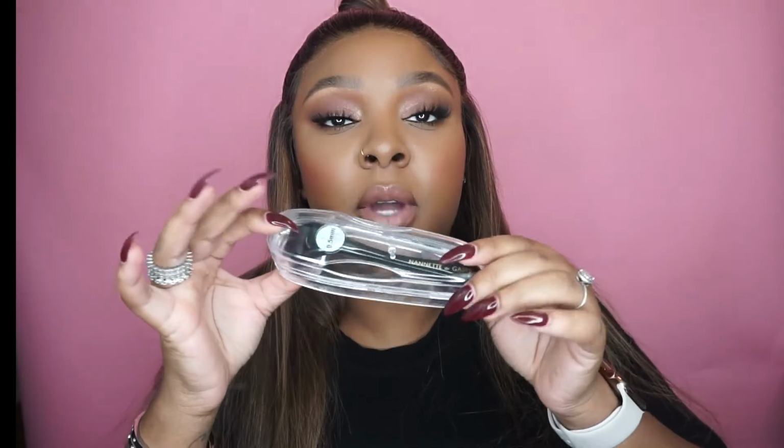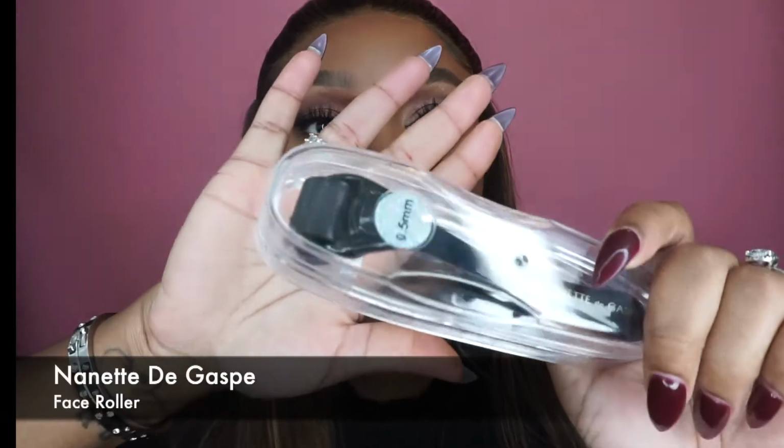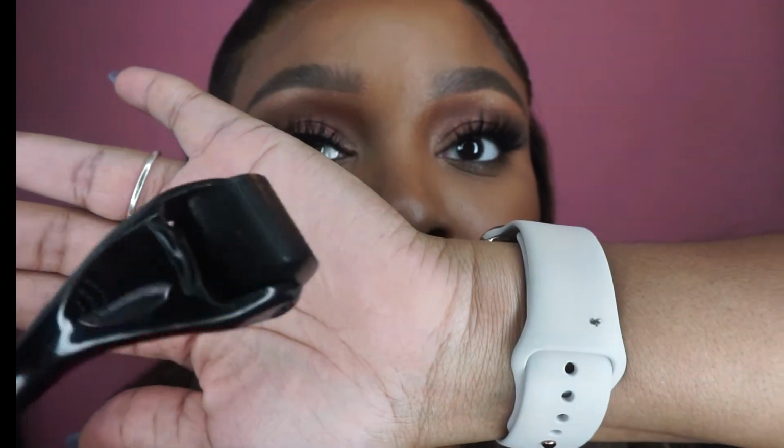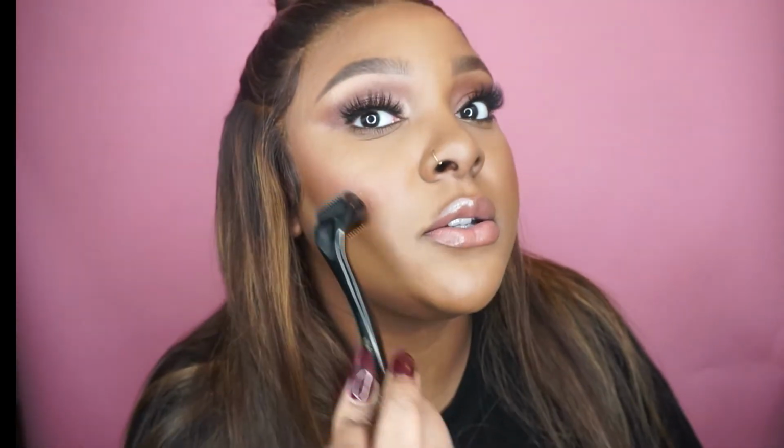Last thing I'm going to show you guys, second to last thing, is this Nanette de Gaspe. It's like the face rollers. You know how everyone's coming out with these little face rollers? They're like these little micro tiny needles on the face roller, and you apply it onto your face upwards or in an X in different sections after you put on your face serum or a face product that you want to deeply penetrate into the skin.